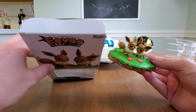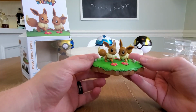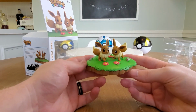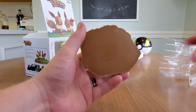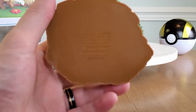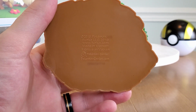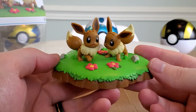So unlike the Pikachu figures, there's no ad or tease for the next figures, probably because they've been pretty open with what the next figure is going to be. I believe, actually, I don't know. I don't remember which one the next figure is, but here's the one we have now. Once again, if we look at here, let's get it to focus. 2019 Funko LLC, yada yada yada. And this is our Eevee figure.